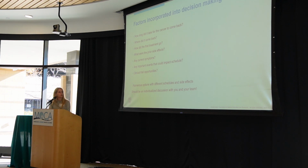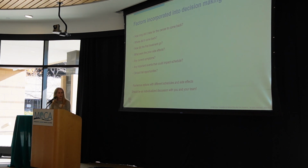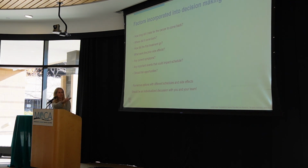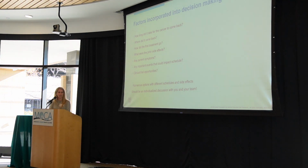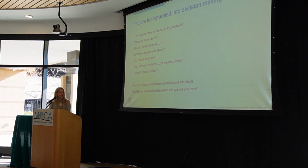And so clinical trials do allow you opportunities to try drugs that are not yet FDA approved. You're closely monitored. But I think it is really important because it gives you additional treatment options. So again, bottom line is there are a ton of different options if the cancer comes back. And all of these things are factored in when we make a decision about next steps. So again, it should be an individualized discussion with you and your physician and your team. And the person sitting next to you may have a very different approach than you based on a lot of different factors.